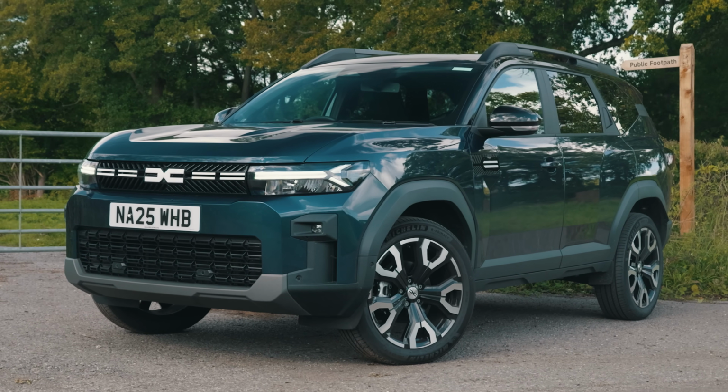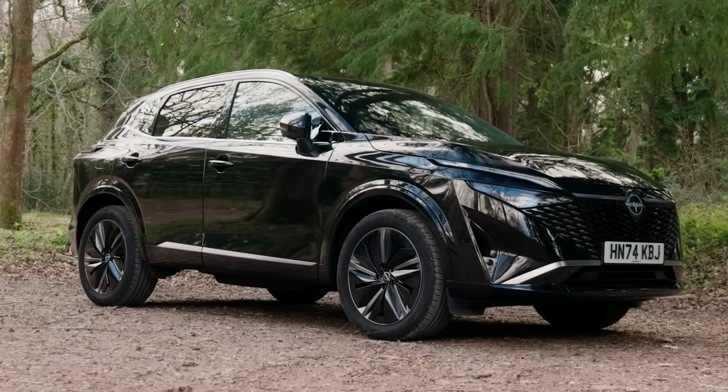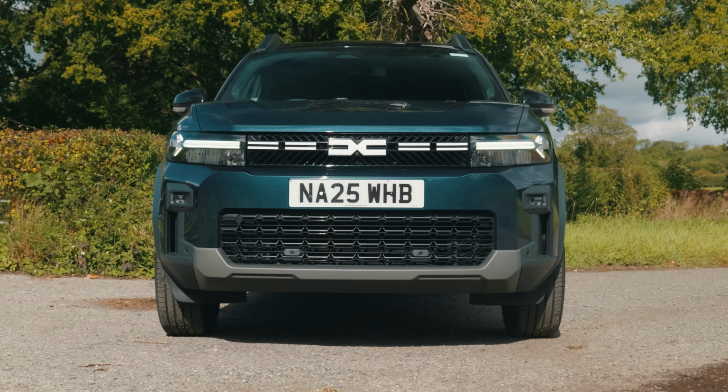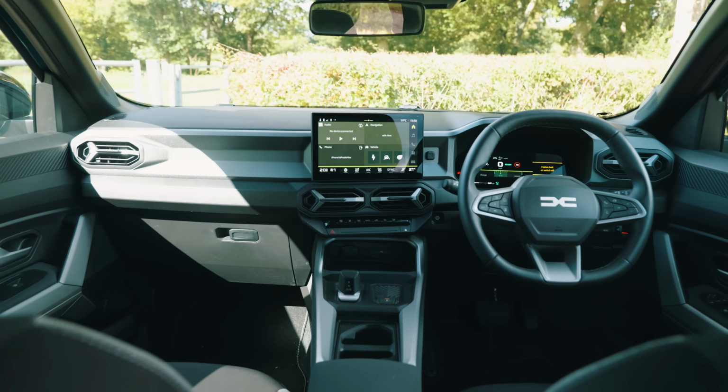Dacia's got its work cut out with this then, the Bigster. It's a mid-size SUV that goes up against the mighty Nissan Qashqai. But is it a smart budget choice when everything else seems to cost £40,000? Or is it a compromise too far?